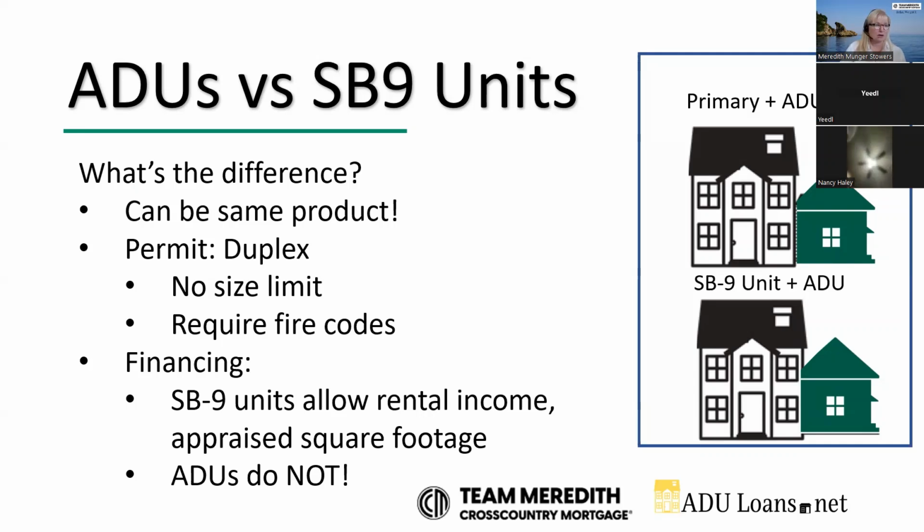The program also allows you to build 2 ADUs on a single family zone property as well. Typically, one has to be attached to the primary house, but not always. Depends on the city. And that's usually a front garage conversion, and the maximum is 500 square feet. Every city is different. And then the other ADU can be detached.